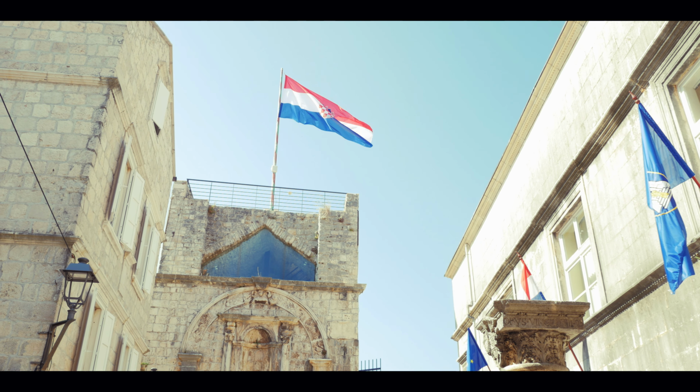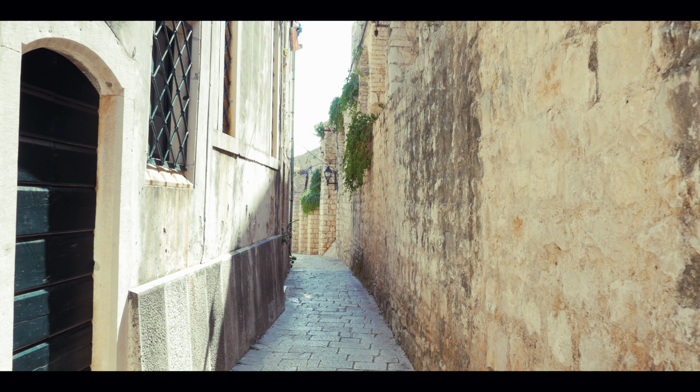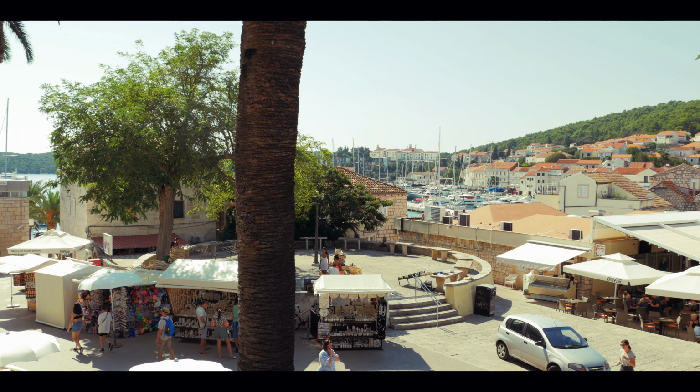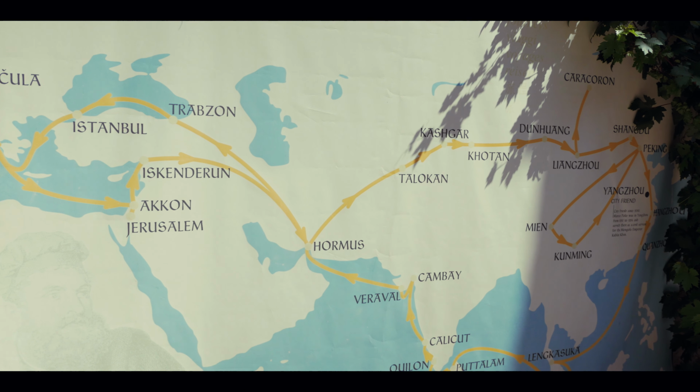Korčula Island has been inhabited for centuries, and its culture and history can be seen everywhere you look. In fact, this part of Dalmatia has been ruled over by everyone from the Greeks to the Ottomans.